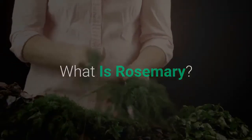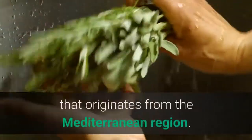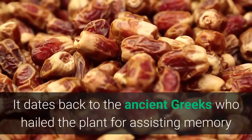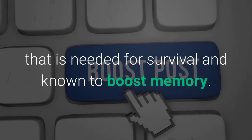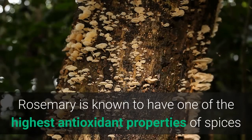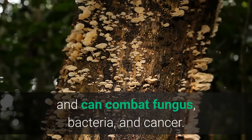What is rosemary? Rosemary, R. officinalis, is a widely used herb that originates from the Mediterranean region. It dates back to the ancient Greeks, who hailed the plant for assisting memory and stimulating the brain. The plant contains an essential oil that is needed for survival and known to boost memory. Rosemary is known to have one of the highest antioxidant properties of spices and can combat fungus, bacteria, and cancer.